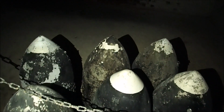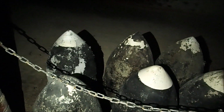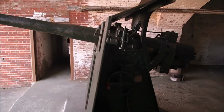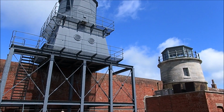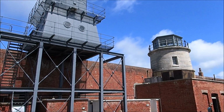And these of course are the shell stores themselves. And there's a little window that the light would have shone through. Yeah, you wouldn't want a load of these going up because you'd accidentally put your paraffin lamp on top of them, would you? There's another couple of lighthouses here, or houses that look like lighthouses. Can't get up to them though, unfortunately.